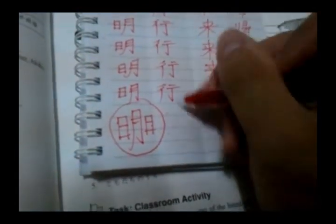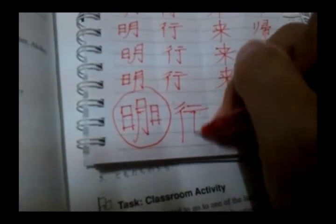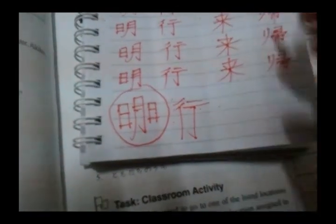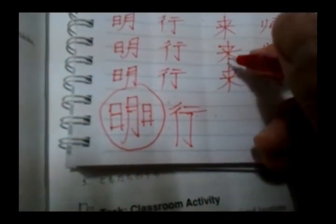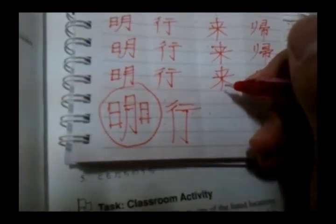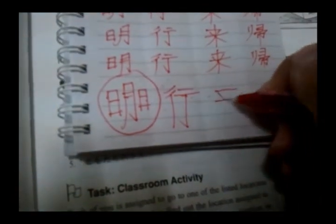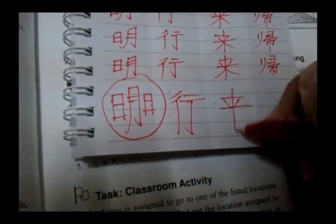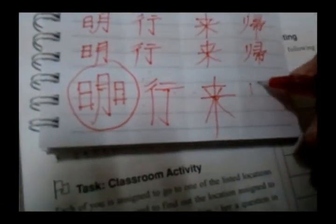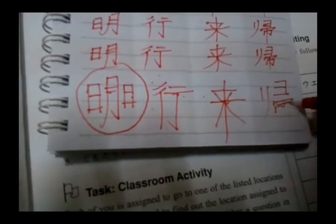And then these 3 are verbs of motion. The first one is iku, very useful, high frequency. Ikimasu, ikimasen, and then this one is kuru. If you're studying Mandarin, this is lai, but here it's kuru. And this one is kaeru, which is to return.